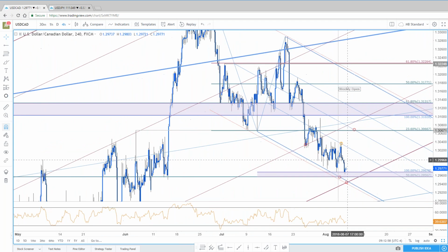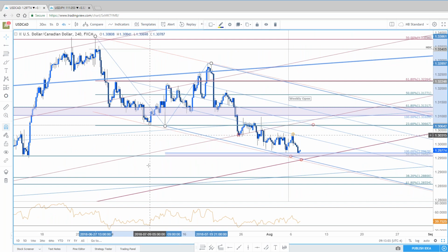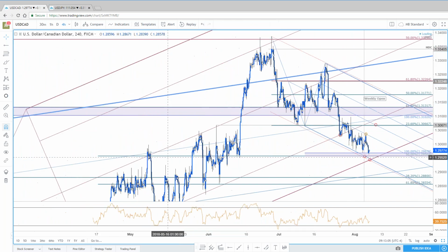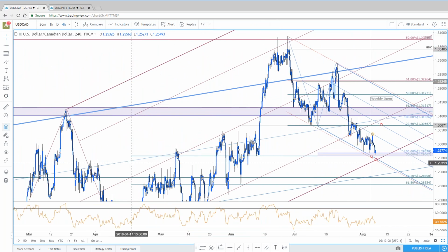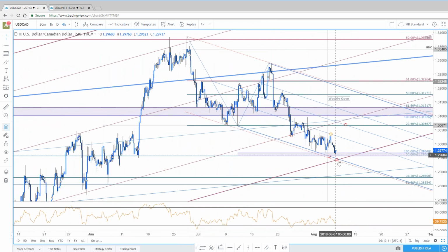So the 100% extension from the decline off the highs that we made back here in June converges on the 50% retracement of the ascent that we made off of April. And both of those converge on slope, maybe a little bit lower. Okay, downslope last week, now upslope support. All of that converges down here. So it still extends into 2940.